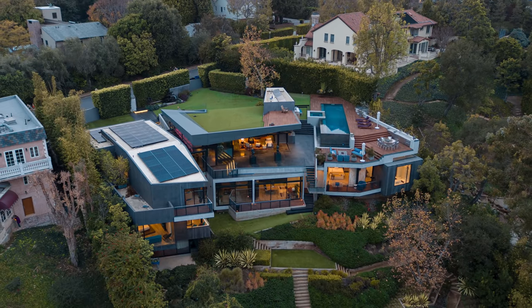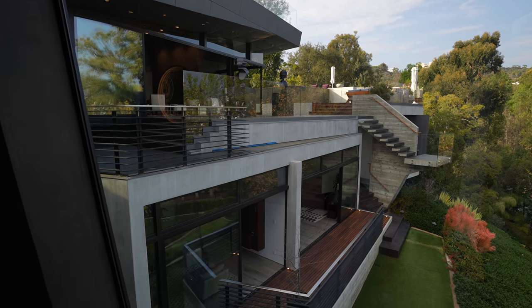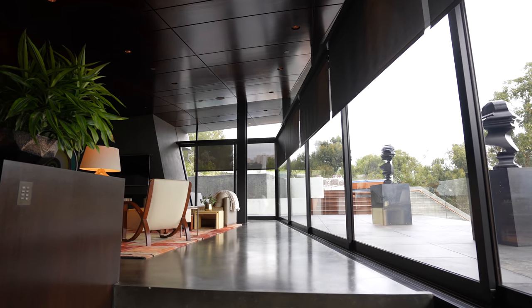The house has two different personalities. You have a daytime personality of the house, where you have these incredible walls of light. It's all glass from everywhere. You have skylights, glass doors that open and disappear, and basically your walls disappear.